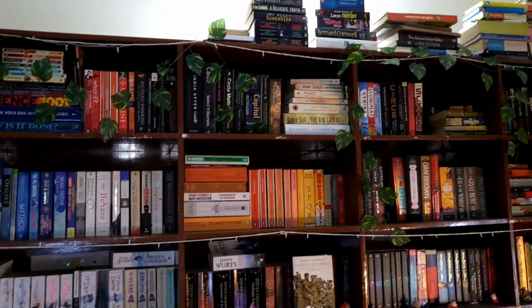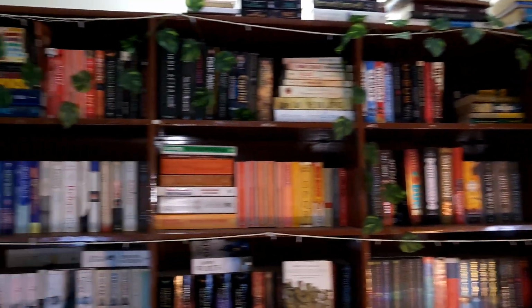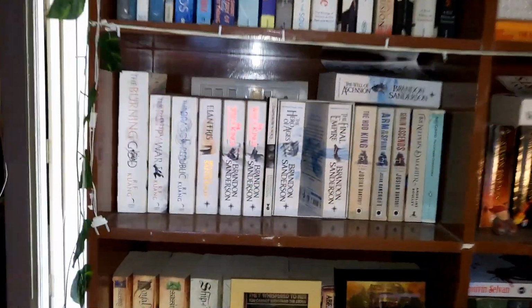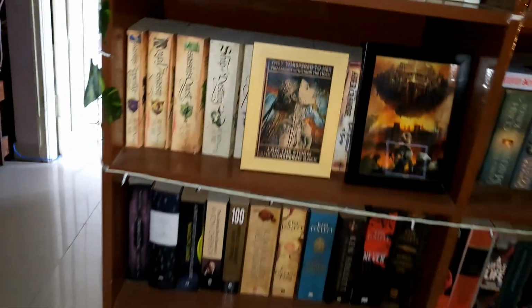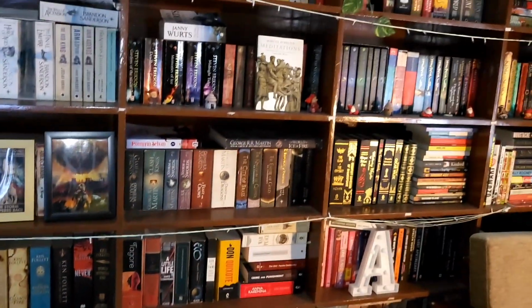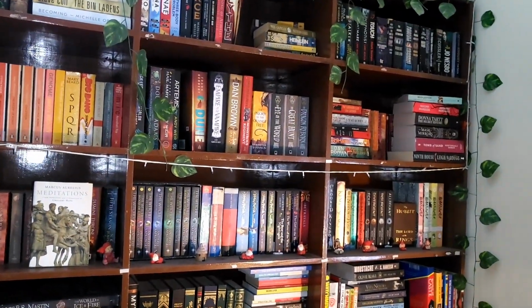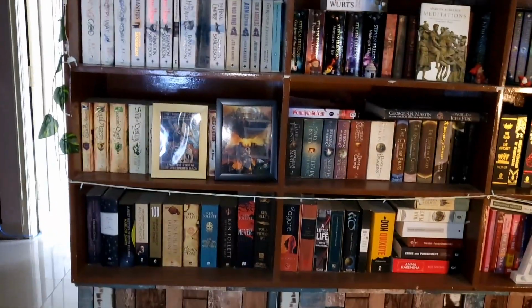So let's start the video with a quick look at how my study room looks, then we'll pick it up from there. So this is my bookshelf currently. As you can see, there is so much dust on the shelf. We live on the first floor, and it's right by the road, so yeah, the dust accumulates very quickly.